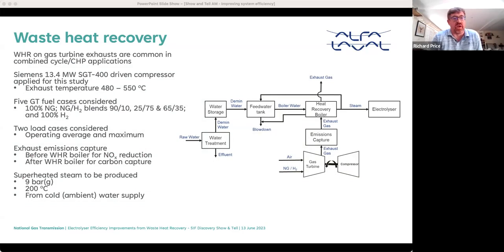So waste heat recovery on gas turbines is very common and is applied regularly on combined cycle and combined heat and power applications. For this study, we took a typical Siemens gas turbine driven compressor, which is reasonably common around the 70 compressor drives at the 24 sites that National Gas Transmission have. Without waste heat recovery, the exhaust temperature from these gas turbines is in the region of 480 to 550 degrees centigrade, so considerable heat to be recovered.